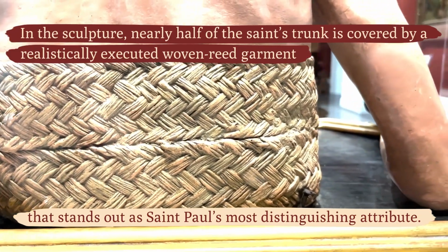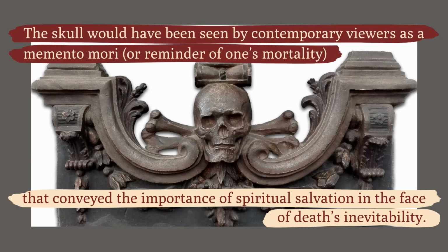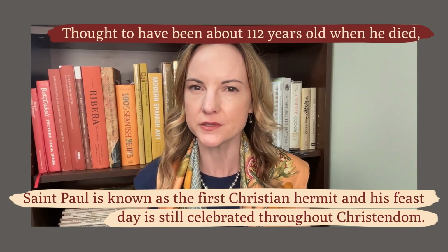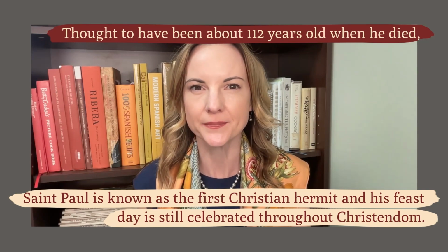One of the most notable aspects of the sculpture is the skull that he holds. It is so incredibly lifelike. It's hard to believe that it is sculpted out of terracotta. The skull would have been seen by contemporary viewers as a memento mori, or reminder of one's mortality, that conveyed the importance of spiritual salvation in the face of death's inevitability. Thought to have been about 112 years old when he died, St. Paul is known as the first Christian hermit, and his feast day is still celebrated throughout Christendom.